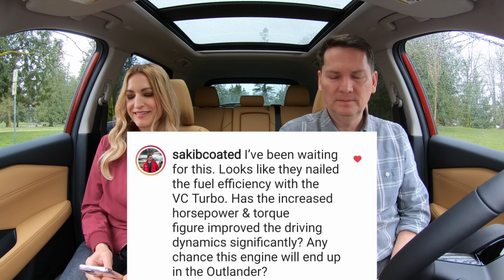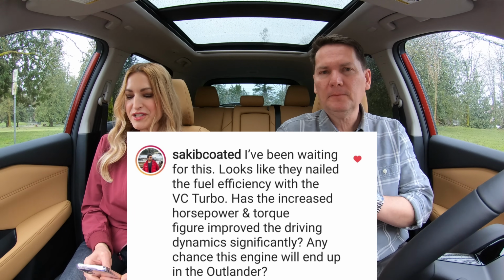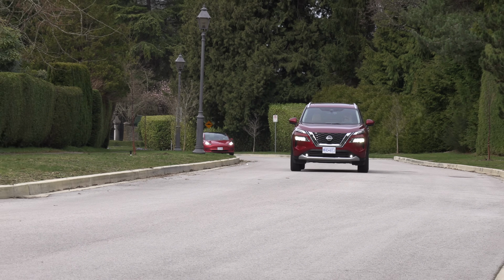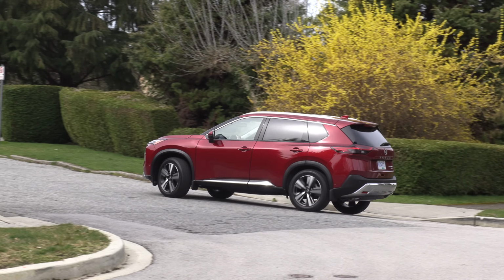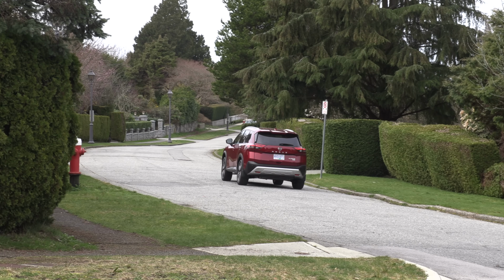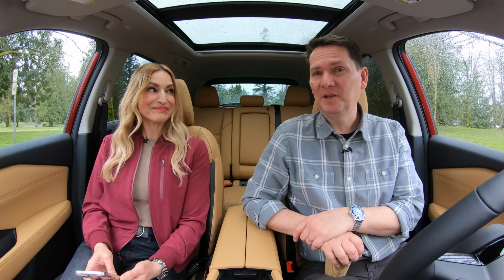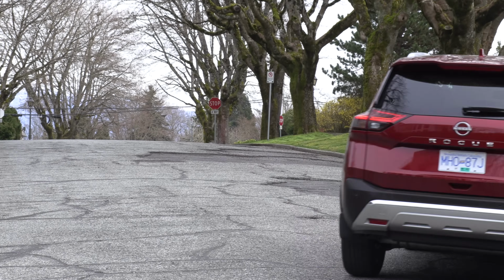It's that easy. I've been waiting for this. Looks like they nailed the fuel efficiency with the variable compression turbo. Has the increased horsepower and torque figure improved the driving dynamics significantly? Any chance this engine will end up in the Outlander? If I was betting, I'd say yes, it'll end up in the Outlander. Or even maybe as a hybrid at some point, right? Yeah. You never know.